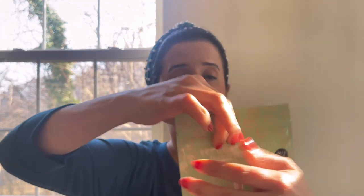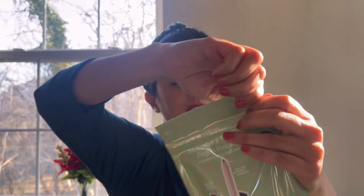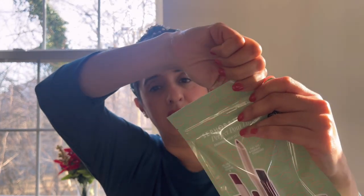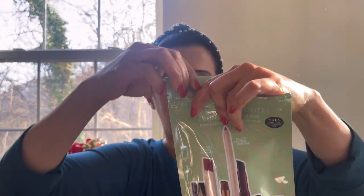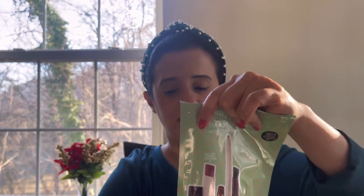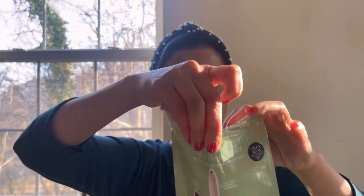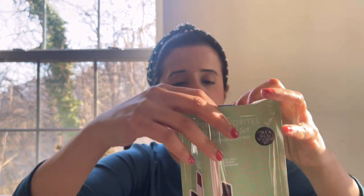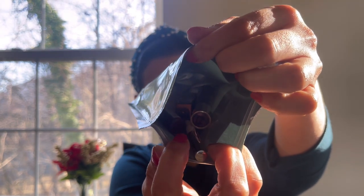Now, let's open. It comes in, as you can see, a plastic pouch. It's very tight. Oops. This is how it looks from inside.